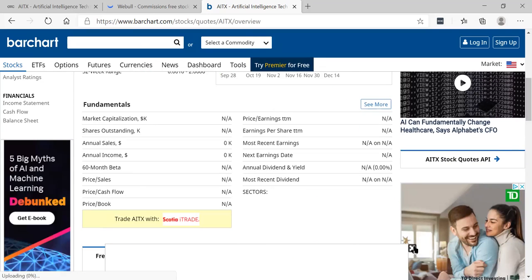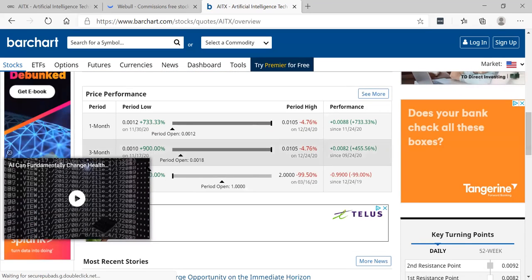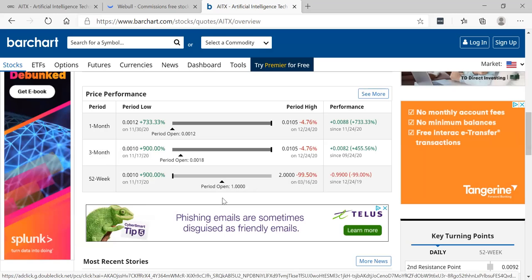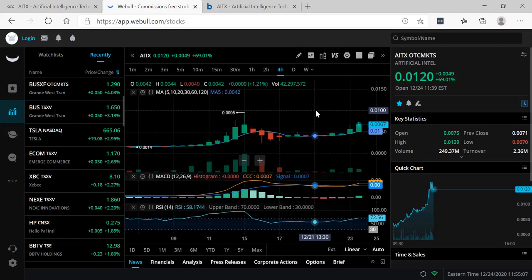Okay. So what we teach at our trading club here is how to buy low, how to sell high. Look at this. This is a stock that's on an absolute tear. 733% up in the last month. 900% since November 17th. It's a rocket, an absolute rocket ship. Love to know what you think. This is one of the hottest penny stocks out there.